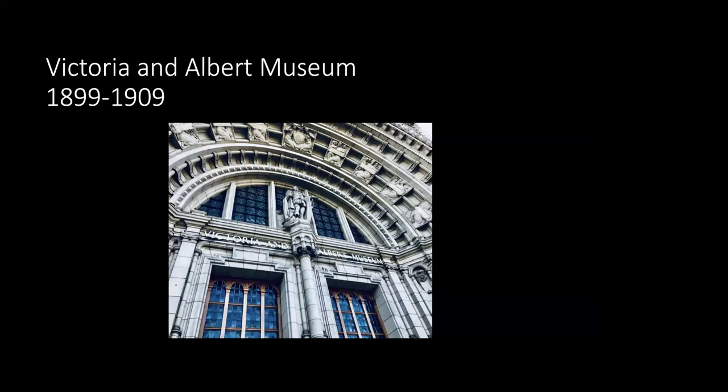So Henry Cole went back to Prince Albert. He said, okay, what can we do? We need a permanent museum. And so they decided they wanted it near the site of the Crystal Palace. The Royal Commission purchased, from the profits from the Great Exhibition, this house and gardens, this big area, Brompton House, and they decided that this would be the space that they would have the museum in.